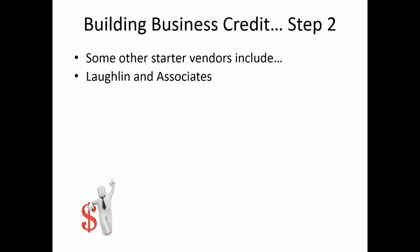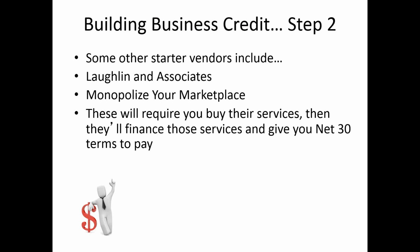So some other starter vendors, Lachlan and Associates, Monopolize Your Marketplace. These will require you buy their services and they'll finance those. So they're not saying, okay, buy office supplies. They're saying we sell a marketing program for $500, and if you buy this $500 program, we will finance it and report your payments to the reporting agencies.